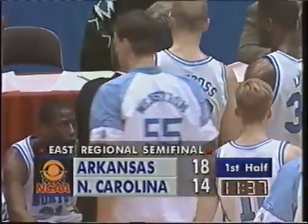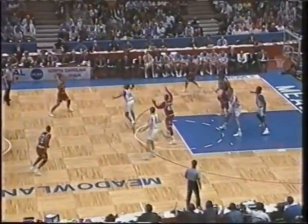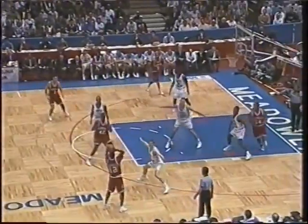All right, Vern, thank you. Get back to you in York. So 3 seconds left. Michigan will advance in the tournament. Let's send you back to Arkansas and North Carolina. Vern Lundquist and Clark Kellogg. Vern.